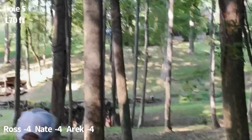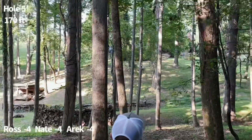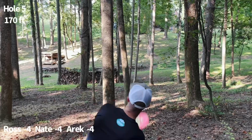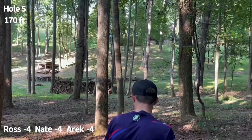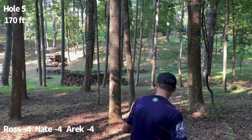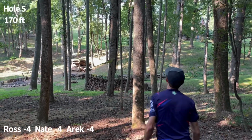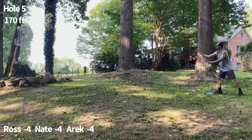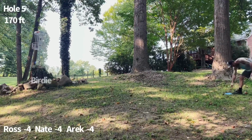This is a short but tight gap. Ross chooses the backhand. As you can see, the basket's behind this wall of trees, so you have to go left or right. That should be in the circle for Nate. Same line from Arek with a little more height, and I think he's a little closer to Nate. Ross from about 24 feet to an elevated basket. Good putt.